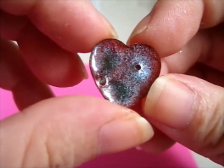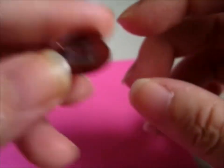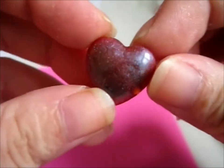And this is the other one, Tiny Heart. You can see it's two distinct bubbles right there. But yeah. So that's this.